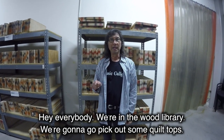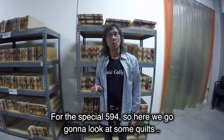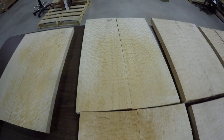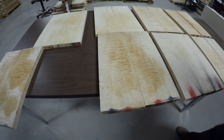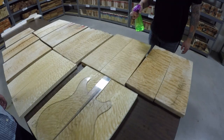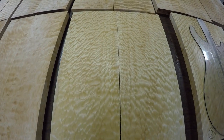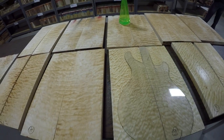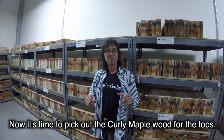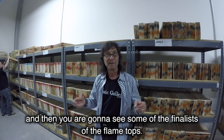Hey everybody, we're in the Wood Library and we're gonna go pick out some quilt top for the special 594. So here we go, we're gonna look at some quilts, to pick out the pearly maple wood tops. So we're gonna put this whole section, we're gonna go through all of them, and then you're gonna see some of the finalists of the flame tops.